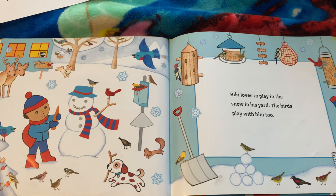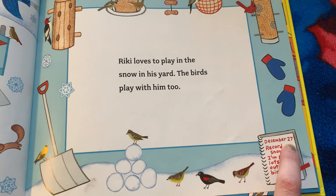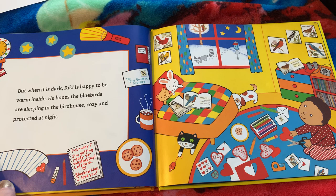Riki loves to play in the snow in his yard. The birds play with him too. Here in his journal, it says December 27th. Record snowfall. I'm putting lots of food out for the birds. But when it is dark, Riki is happy to be warm inside. He hopes the bluebirds are sleeping in the birdhouse, cozy and protected at night.